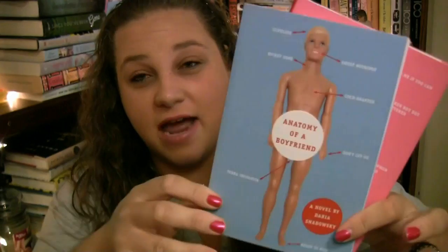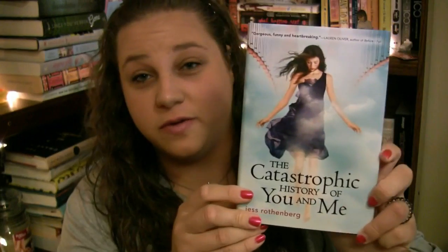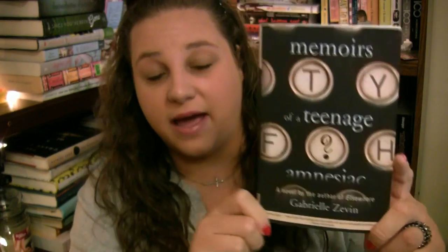So we have Silver Linings Playbook, which is one of my favorites, so I've missed having it on my shelf. Anatomy of a Boyfriend and Anatomy of a Single Girl, which are by Daria Snadowsky. Catastrophic History of You and Me by Jess Rothenberg. The Iron Knight by Julie Kagawa. This next book I actually thought I'd gotten rid of and I was kind of upset, so I was really excited to find out that I had kept it. Memoirs of a Teenage Amnesiac by Gabrielle Zevin.